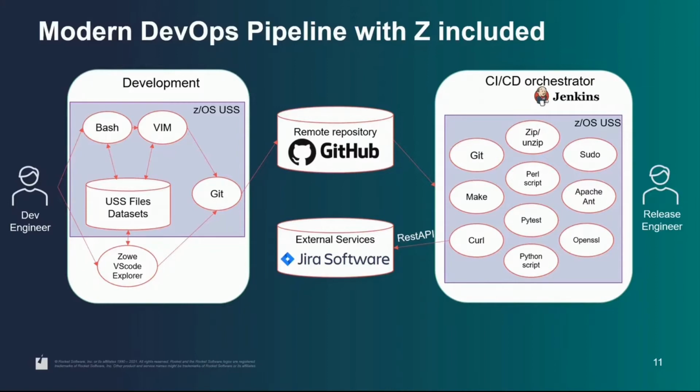This diagram represents what we use at Rocket to build some of our mainframe products, and it is one example of many possible choices. Also, in response to our customers who ask us where they should start, the example pipeline we are showing you here today will be made available for anyone to download and study on Rocket's community forum. Let's start with the roles in DevOps.